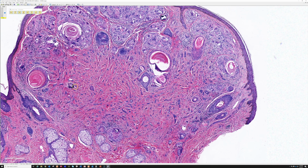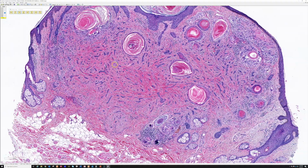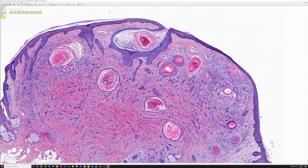That's helpful. On a shave biopsy, unfortunately, which is what I normally see when I get one of these lesions, you won't get that clue. You won't be able to tell what it's doing down below, okay? There are two different things I want to point out to you.